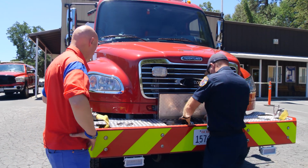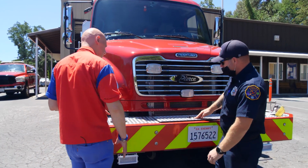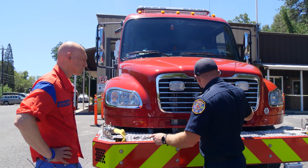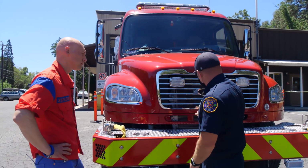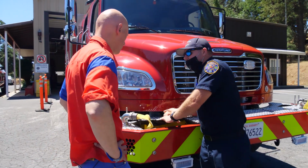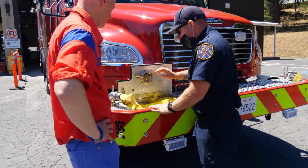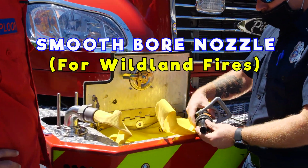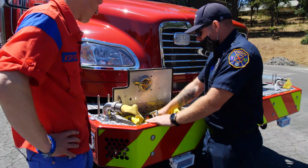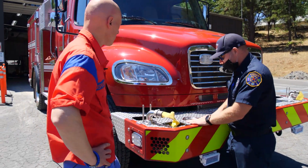Wow, so you have three different hoses up in the front then. Yeah, this one isn't a pre-connected hose. The two outside ones are. This one we can take out and connect to either side for a vegetation fire or something requiring a combination nozzle. This is just a longer smoothbore nozzle. Smoothbore is more used for wildland fires, but that's just a longer one.